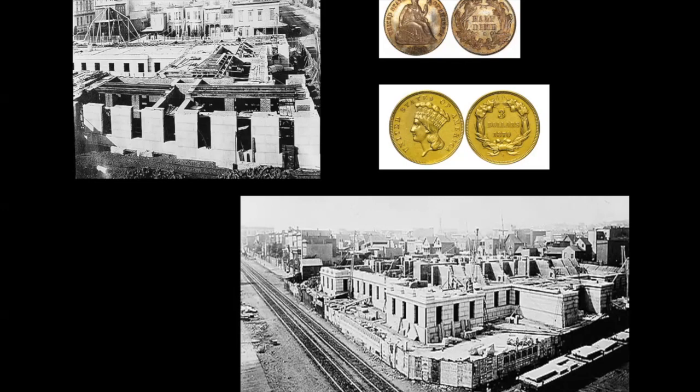Any other questions or comments? This is really interesting. Did the workers come over from the first mint on Commercial Street to the new mint? I believe they did. Paul, you know? Repeat that question, please. Did the workers from the first mint on Commercial Street come over to the new mint, or did they hire new people? I don't know for certain, but I assume they did.